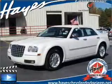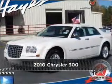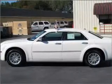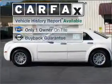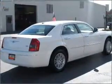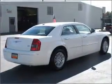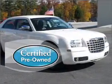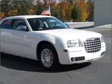Your dream has been realized with this 2010 Chrysler 300. Look no further. The perfect vehicle is here. A Carfax report can help you check for costly hidden problems. Buy with confidence. This car qualifies for the Carfax buyback guarantee. Certified pre-owned means the vehicle has been inspected and is backed by a warranty.